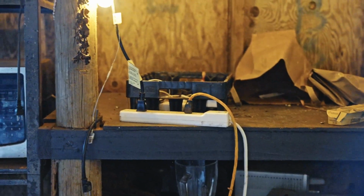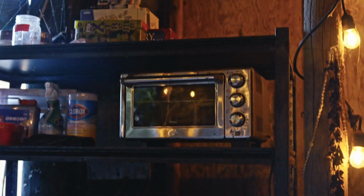Here's our charging station right there. We got oven, microwave, stove, propane. And we got sink. There's our dishes.